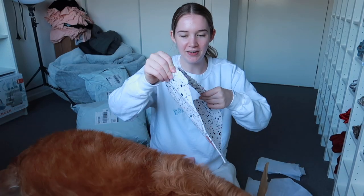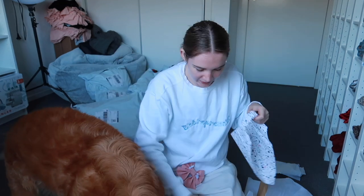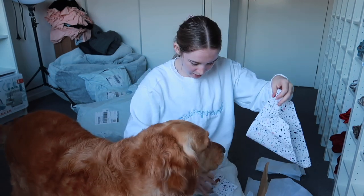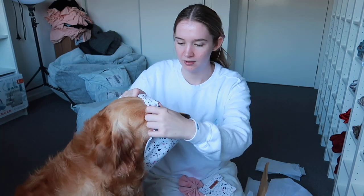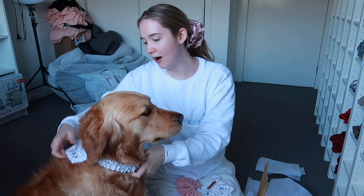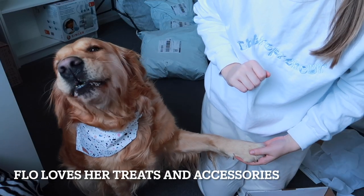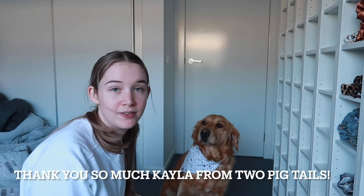Oh, that's so cute. I've never seen one like this before. It's got like a little scrunch at the back. Oh, and it's like a little baggie as well. And we've got a bow. I don't have her collar on right now, so I can't even put that on, but I'm gonna put this on. Oh, aren't you so pretty? Okay, say goodbye to the camera. Bye. She has no idea.